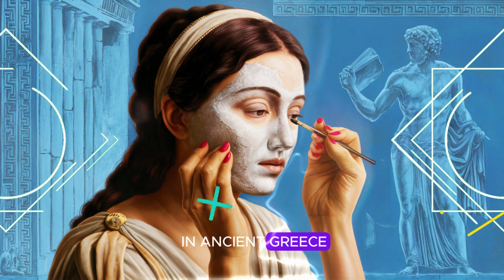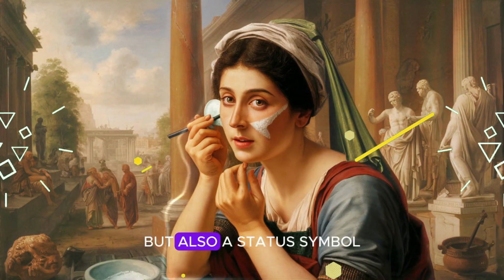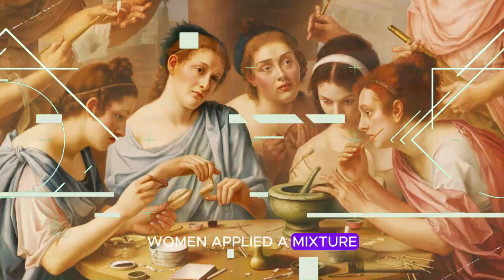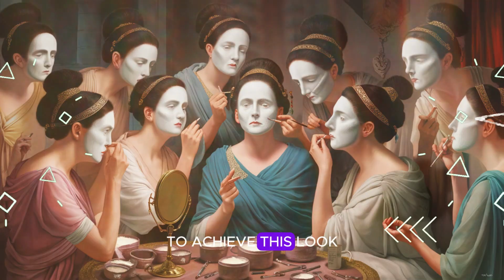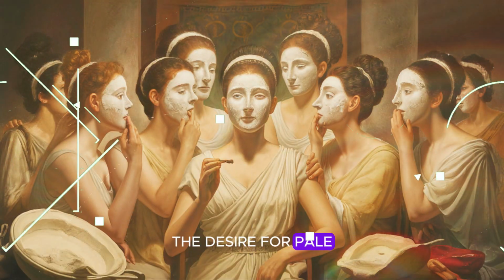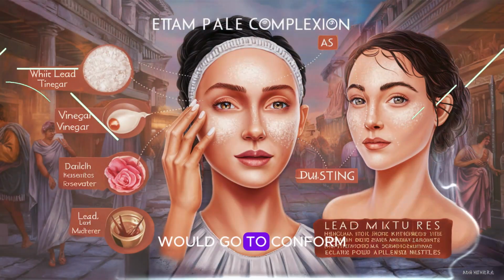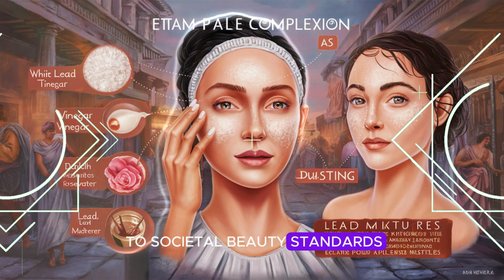The pursuit of paleness. In ancient Greece, a pale complexion was not only a sign of beauty, but also a status symbol. Women applied a mixture of white lead and other substances to their faces to achieve this look. Despite the obvious health risks, the desire for pale skin persisted, demonstrating the lengths to which people would go to conform to societal beauty standards.